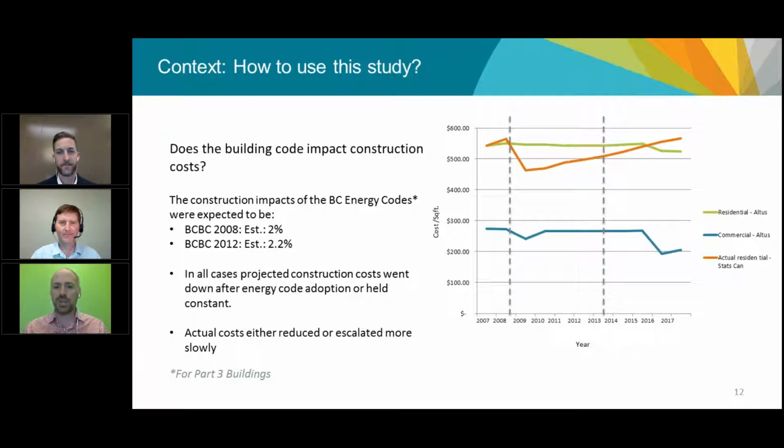What was interesting was I was thinking, okay, well, we're doing this forward look at what the cost impacts are of the BC Energy Step Code. Why don't we look back and see how accurate we were in the past at forecasting the impacts of other energy efficiency requirements and what those impacts were on affordability? So this graph we prepared here, just put it together over the last week.